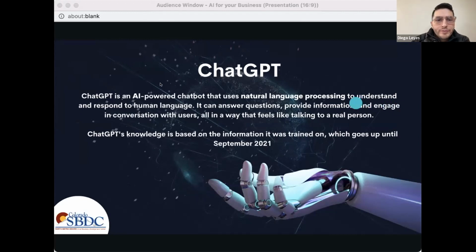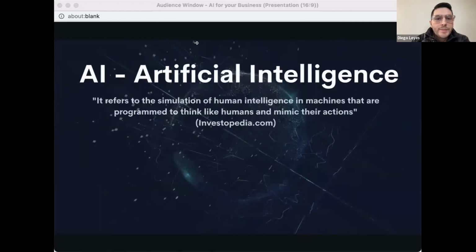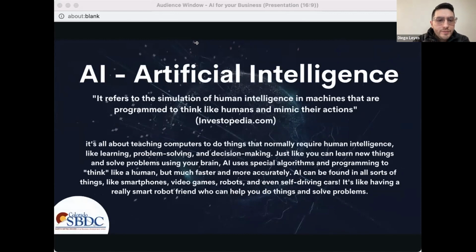Okay, so I would like to touch on these couple concepts, AI and also natural language processing, just for you to understand it a little bit better. Okay, what is artificial intelligence? According to Investopedia.com, AI refers to the simulation of human intelligence in machines that are programmed to think like humans and mimic their actions. Okay? In other words, artificial intelligence is the simulation of human intelligent processes by machines, especially computer systems.